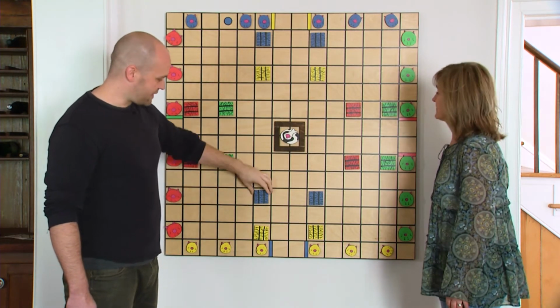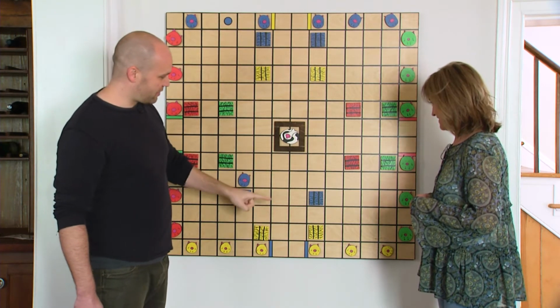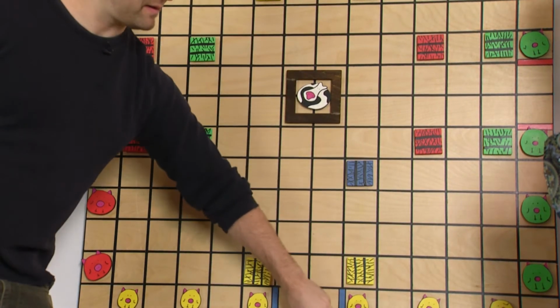So I'm going to give it a blocker. 2. And then 3. Now I want to stop in front of the goal. I don't want to go to the end of the board. So I'm going to go 4, 5, 6. And that's how you get your Chickapigs off of the board.